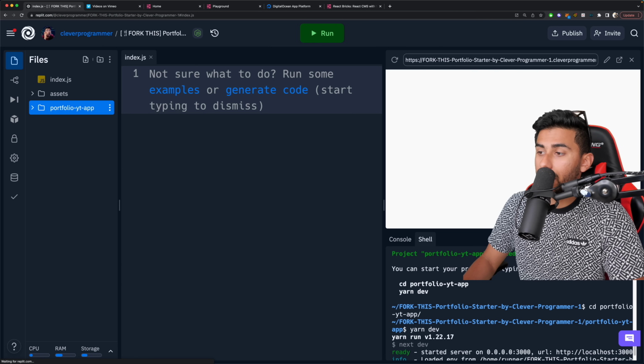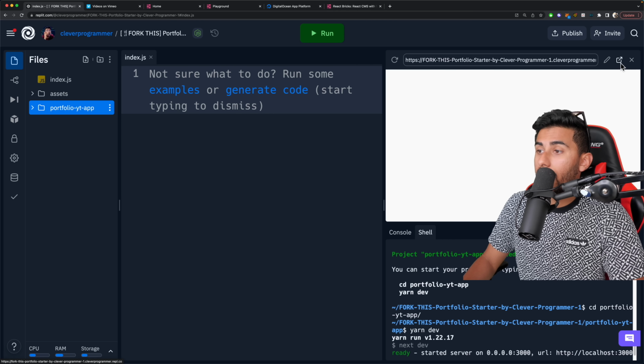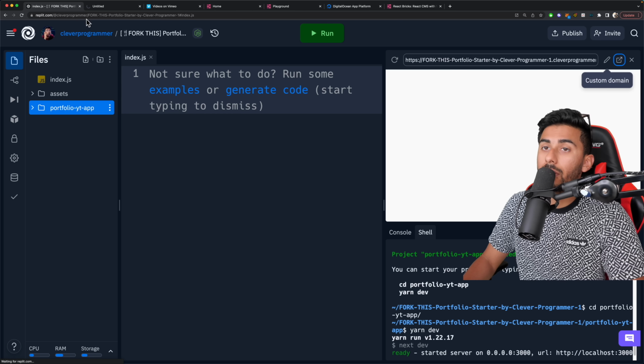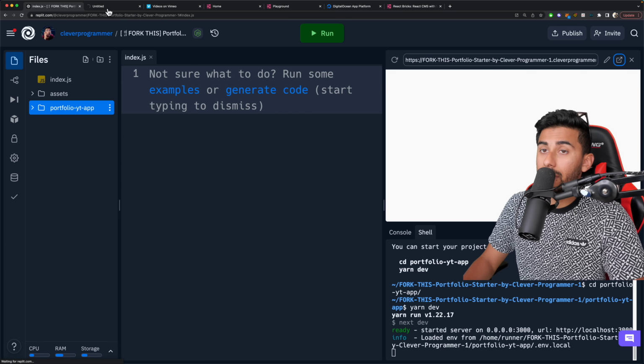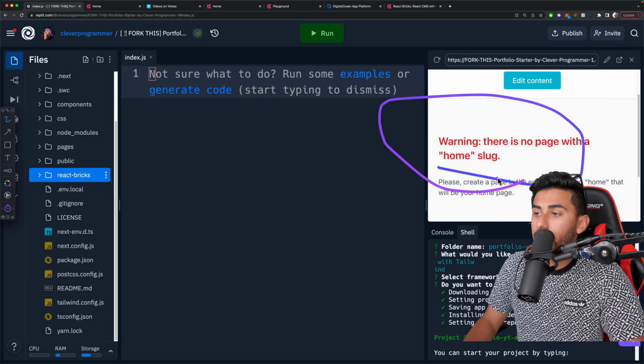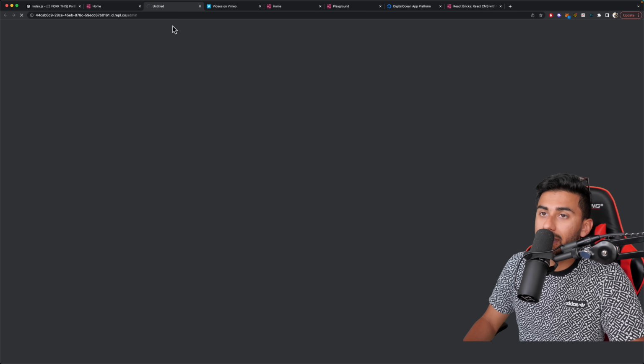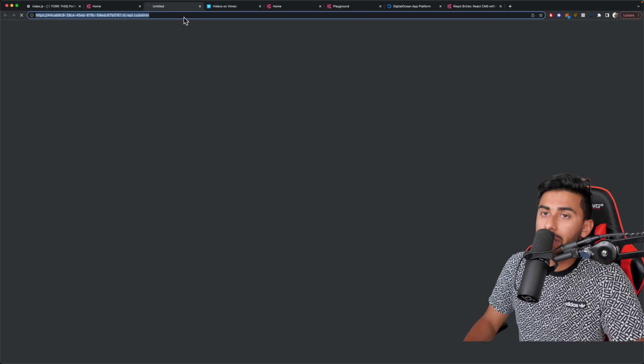So let's CD into Portfolio app and then let's go ahead and do yarn dev and let's see what we get. So I've done yarn dev. It looks like something is opening up. Fingers crossed. And I'm going to hit this URL right over here so it can open this in a new tab. Okay. So once the app is loaded, it'll show up there. All right. So if you get this error right here, this is totally normal. It's just saying, hey, you don't have a home page. So we're going to go ahead and click edit content, and edit content should bring you to this page that says /admin at the end of it. Okay. And then once you're there, we can go ahead and fix this problem.